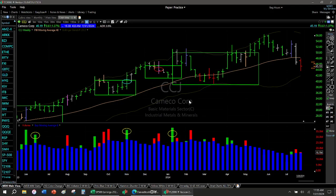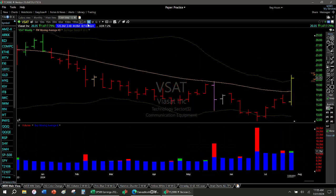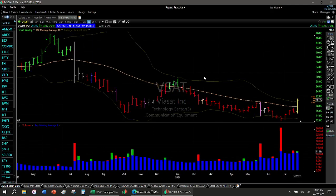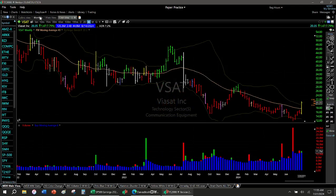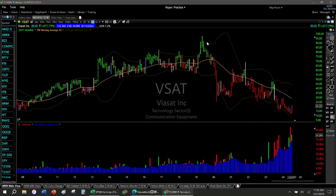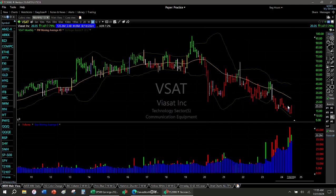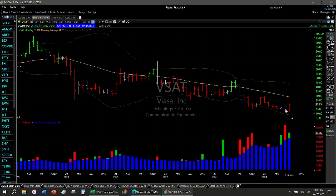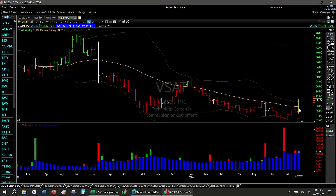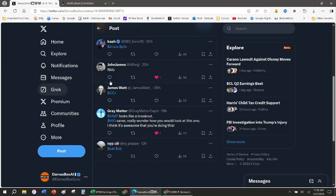VSAT. Oh, look at that. This is a weekly view. Yellow bar buy signal on VSAT. Let's go to the monthly. Ooh, okay, maybe that's not so hot. It was at 95 in 2019 and now it's at 20 bucks. Ugh. Well, you could buy it. I hope it works. Maybe this is the turn. Maybe this is the beginning of the turn. But I don't know. What's next?